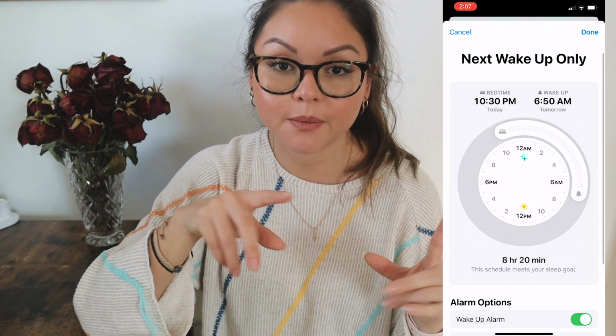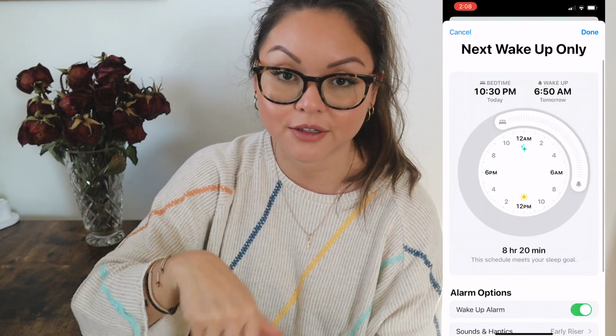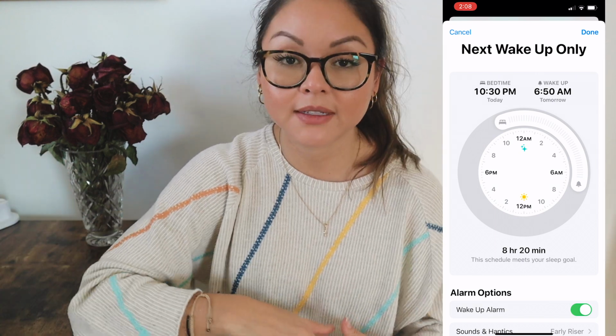The reason why I like setting up my sleep on my phone is because during that time, when your phone thinks you're asleep and it's bedtime, you won't get notifications. That means that during that time, even though you're not going to sleep, like my setting says 10:30, but I don't usually go to sleep till 11 or 11:30, I don't get any notifications. So I'm not triggered to use my phone.